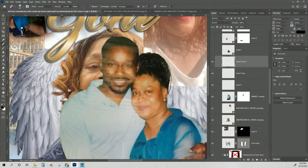And I'm just trying to get the lines out of his face so that you don't see that glare. And then it's still bringing the brown from the face into the hair. So it's not doing a good job picking up what I wanted to pick up. But it's taking the lines out a little bit.